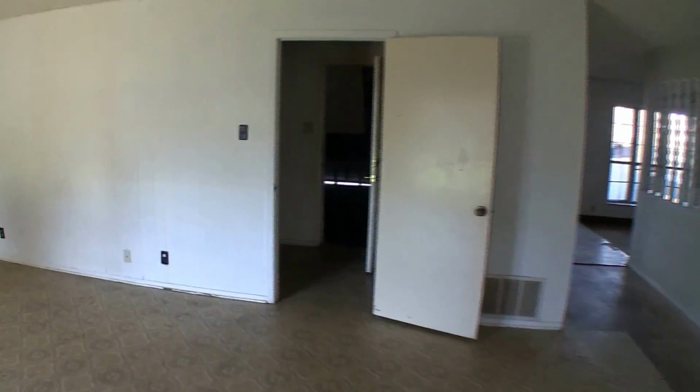Now before we make our way to the bedrooms, we'll see over here, we have an indoor laundry room and a little pantry storage area here. So washer and dryer connections are in here with some shelving. And then we have your 2-car garage.